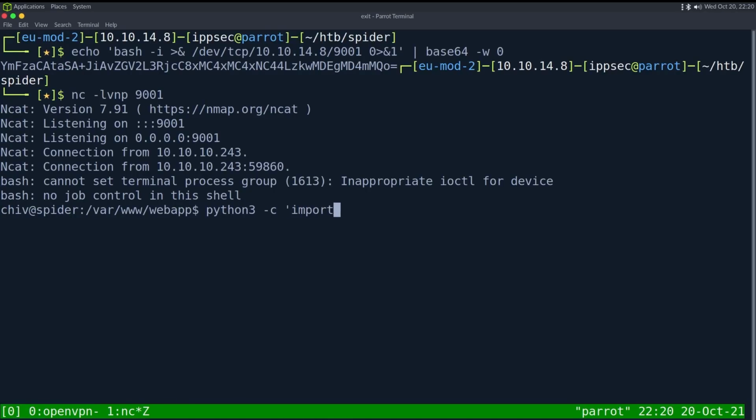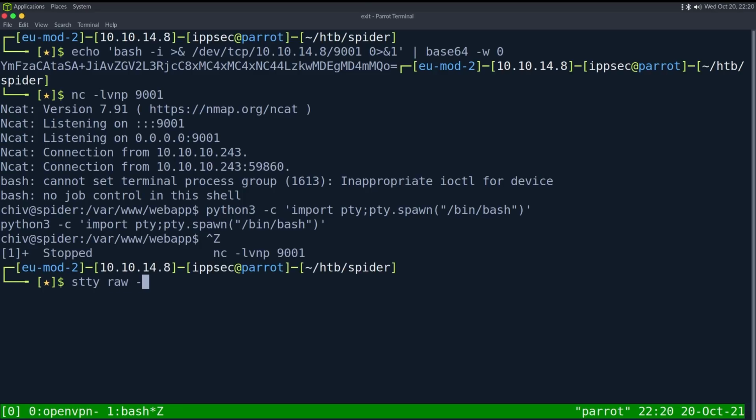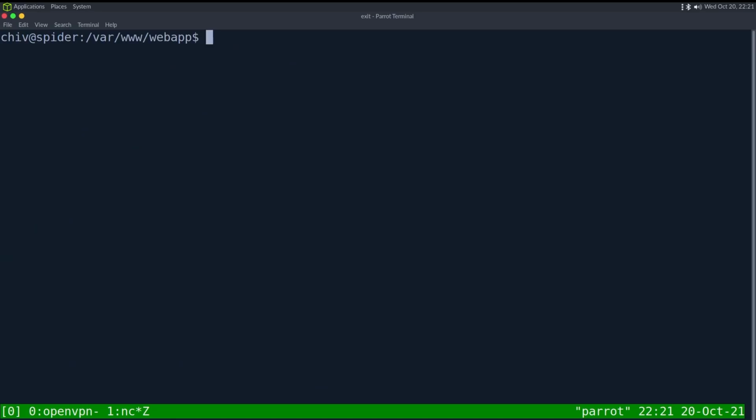Python 3 -c 'import pty; pty.spawn("/bin/bash")', get a reverse shell, Control-Z, stty raw -echo, fg, enter, enter. You don't see the prompt, but it is typing it. So now we have a shell on this box. Export TERM to xterm so I can clear it. And now time for the fun stuff.